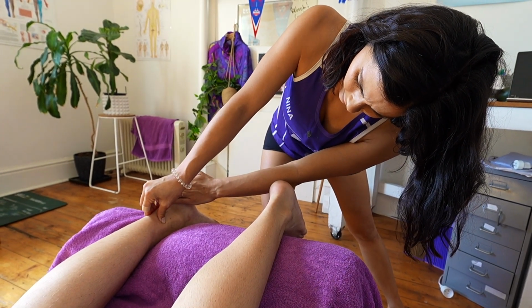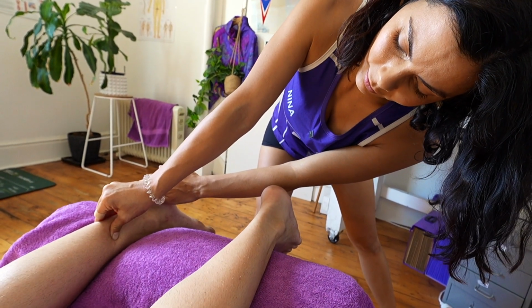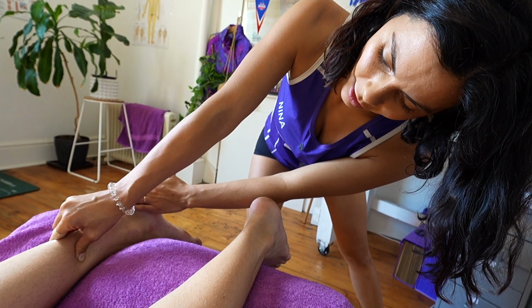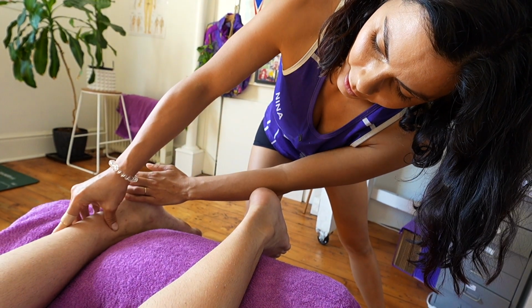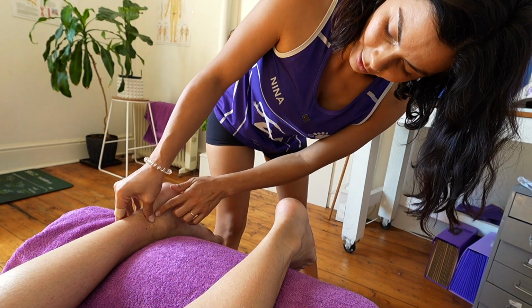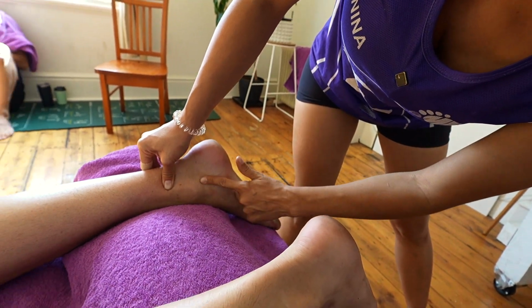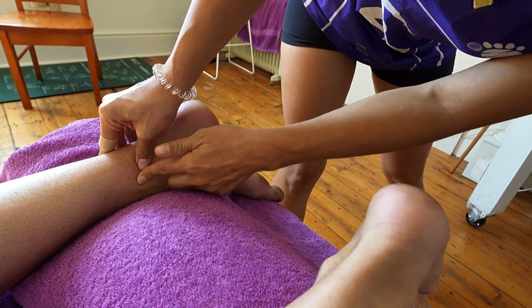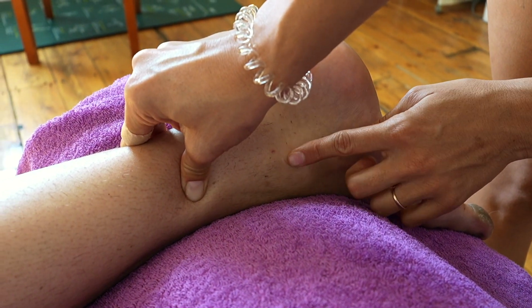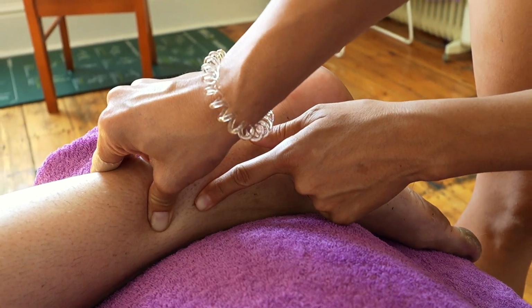I guess one question that I get asked a lot when I'm treating is, what are you feeling there, Nina, when you're pushing into that muscle? I'm definitely feeling the different muscles. So here you can see the Achilles. We're just going through here, which is exactly where tib post runs. And then we've got your tibia. That's the medial malleolus, and we're running up against that bone there.